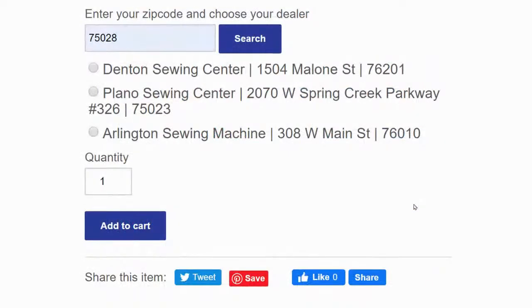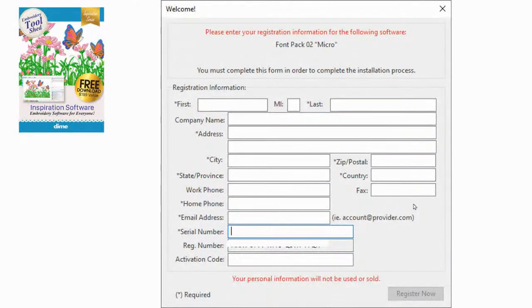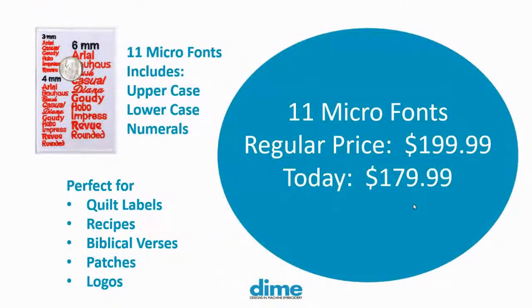When you're in the shopping cart, when you're purchasing your collection, you can enter your zip code where you live and choose your dealer. And then your dealer will participate in that sale. Of course, this is all downloadable. You don't actually have to go to the dealer. You can purchase it when you're at an event. And then once you have it downloaded, you will click activate and fill out the registration form. And you will be provided with the serial number in the email that gives you the activation code. And then it's installed on your computer.